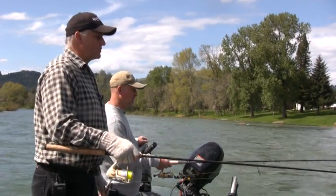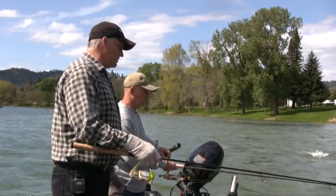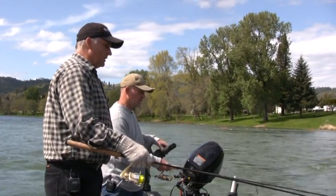Well, Larry, we're on our last pass today. This boat's been a lot of fun to fish out of. We got a couple of fish. You got a dandy. That was a nice buck steelhead, especially for this time of the year.